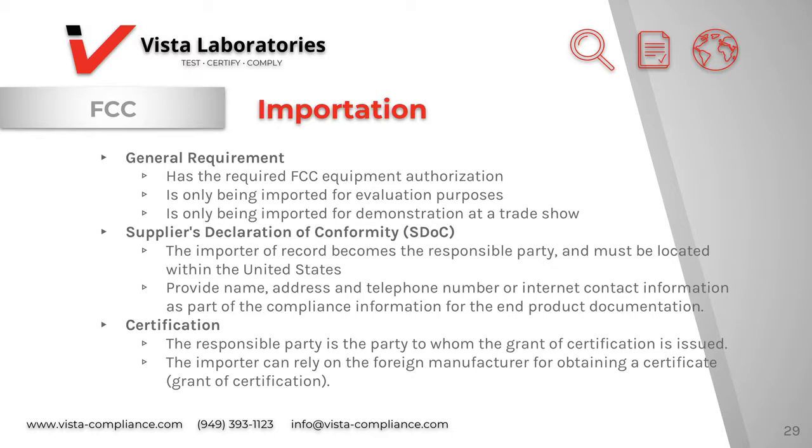Importation of radio frequency equipment requires that the product either has the required FCC equipment authorization, is only being imported for evaluation purposes, or is only being imported for demonstration at a trade show. For SDOCs, the importer is the responsible party. For certifications, the grantee is the responsible party.